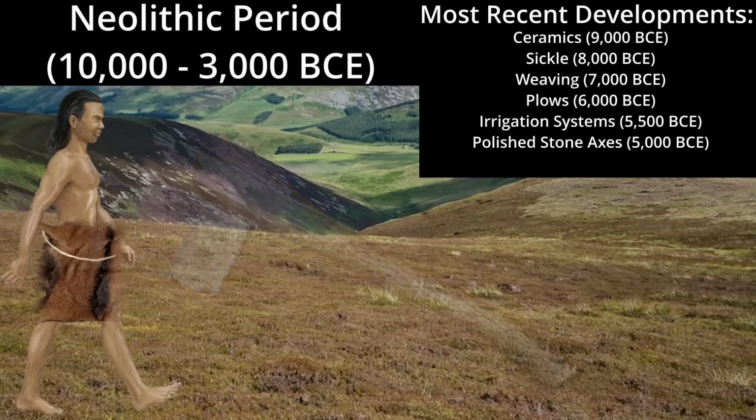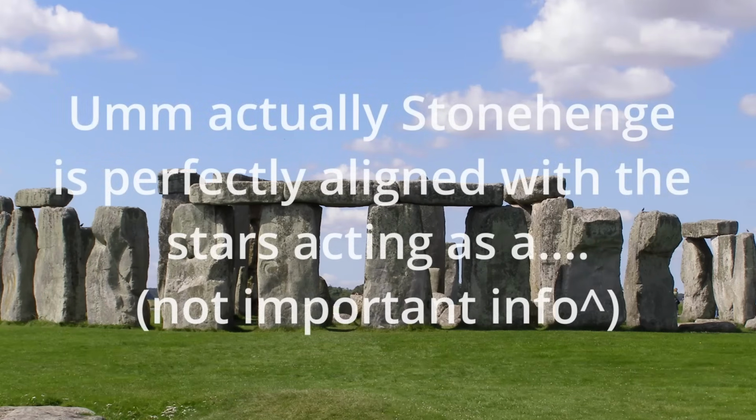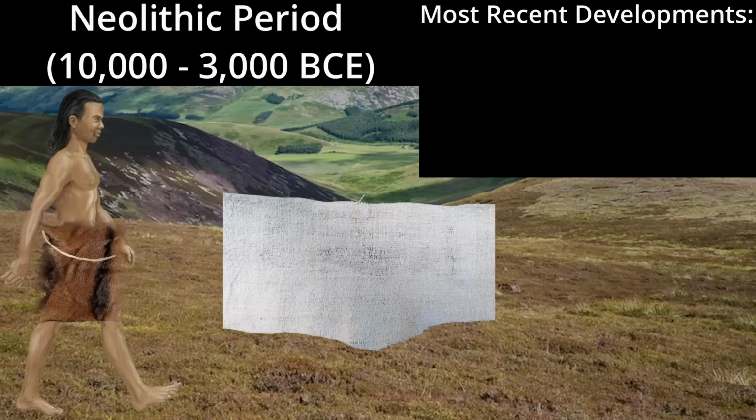With all this support, Gort wanted to build a monument to signify the importance and power of his rising civilization. So he builds a big rock pile. Seriously, how is this a wonder of the world? Anyway, Idol makes a large sail from that weaving technology, allowing boats to go without paddles.